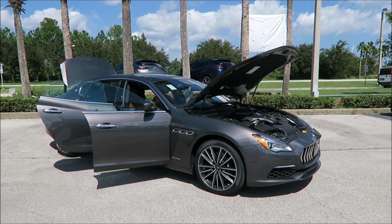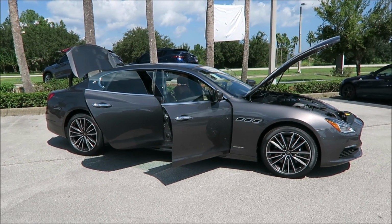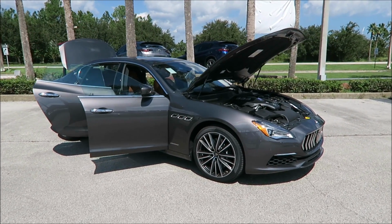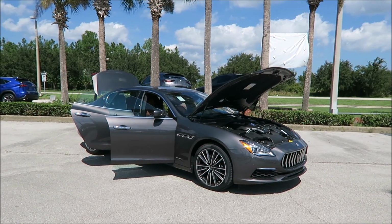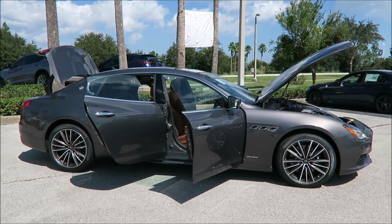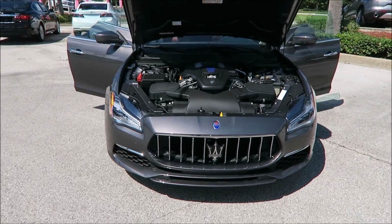You also have Pirelli P Zero tires. Your front tires are going to be P245/40 R20s, and your rears are going to be P285/35 R20s. Your dimensions for the Quattroporte are going to be 207 inches in length, 77 inches in width, and 58 inches in height.